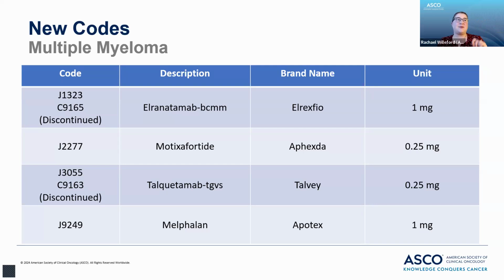The Aphexda, which is now assigned to J2277, is used in patients with multiple myeloma in combination with a drug filgrastim in order to mobilize hematopoietic stem cells for transplant. And then lastly, we have the melphalan, which is melphalan hydrochloride. It's for palliative treatment of patients with multiple myeloma when oral therapy is not an appropriate treatment. So this is J9249. This is not to be confused with the melphalan on the next slide in the Hepzato kit.